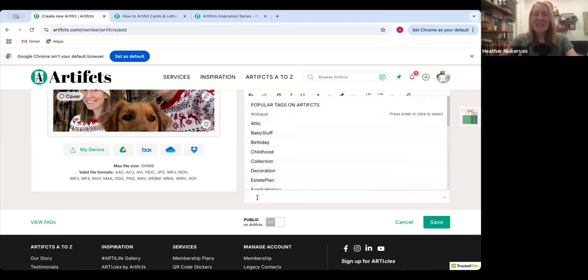And then tags. So this is a really fun part of when you are artifacting, how to easily sort and search through your artifacts. So I have one for family travel.